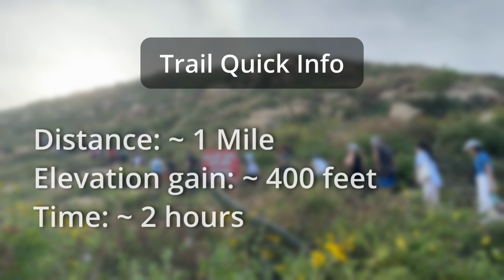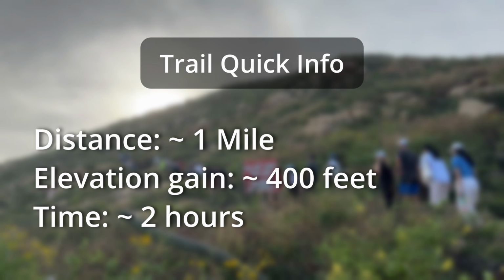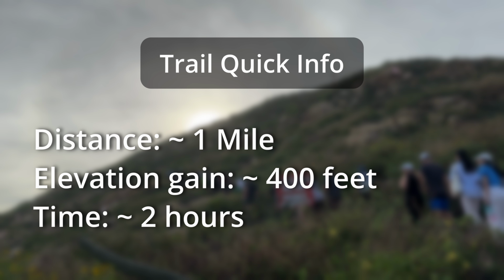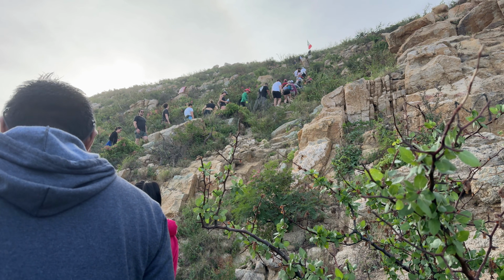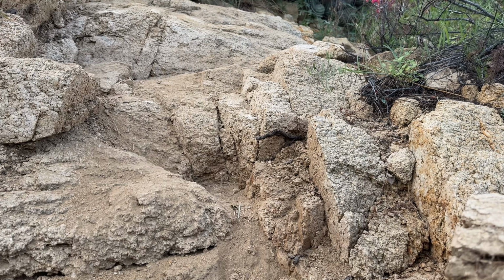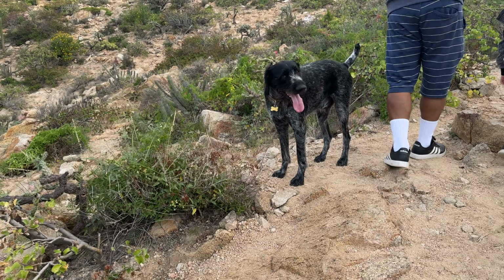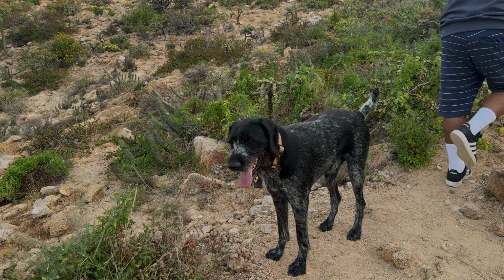The trail itself is only 1 mile round trip. However, don't let its short length fool you. The trail gets pretty steep, steeper than I anticipated at least. It has an elevation gain of 400 feet, along with some rock scrambling, but more on that later. Now that you know all the essential information, let's get into the hike with the doggos.